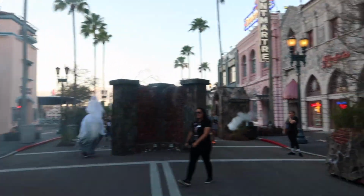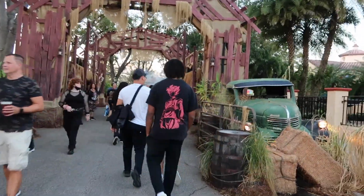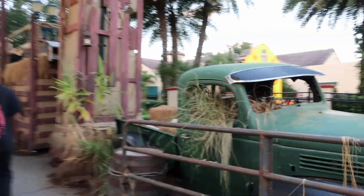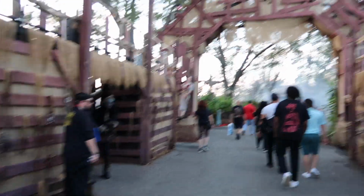The ambiance is really cool. All right, going into scare zone number 2. Oh, wow. That's sort of gory. Okay, it's really gory. Icky. Rotten pumpkins. I wouldn't want to do this in the dark though.